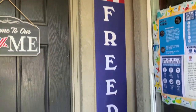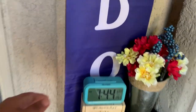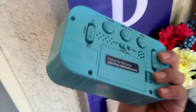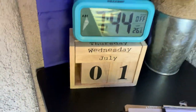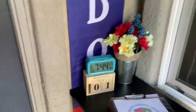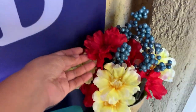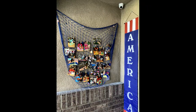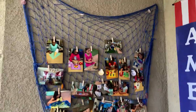I got these banners from Amazon. At the end of this video, you're gonna be able to see the descriptions. I also got this clock. It uses batteries. And then I got this wood calendar. I really like it. I can keep it outside. And then this basket was made by my stepdaughter. Her name is Liz. And now that the parents are not able to go inside and not everybody has Facebook or Instagram, I put some of the pictures of the kids here.